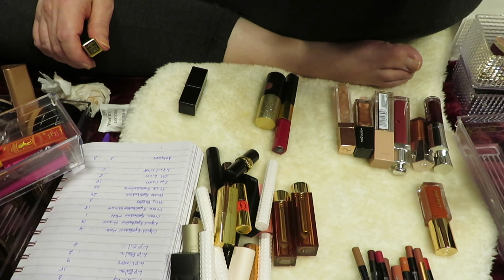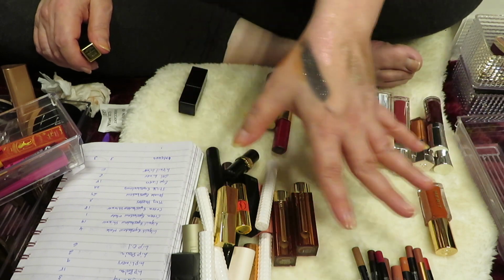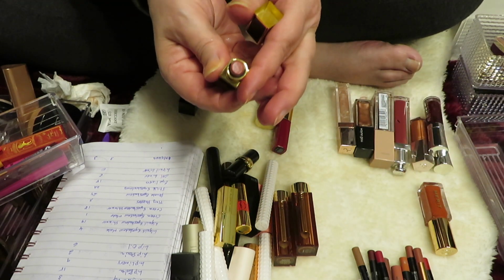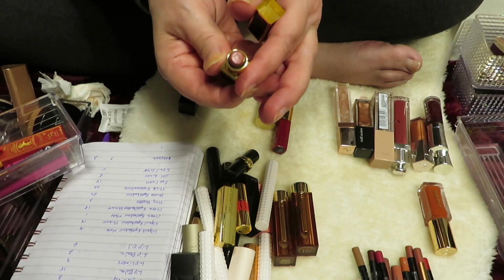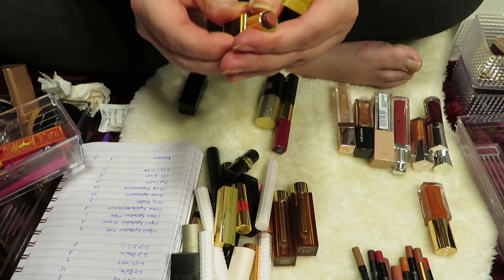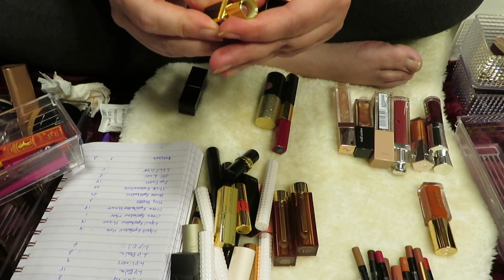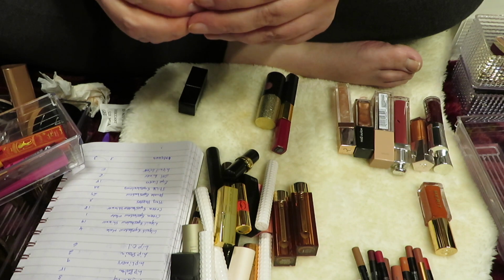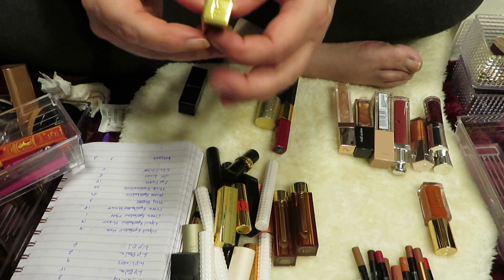Before we start in the lip category, this one's got to go. It stinks. I had it on my lips last week. It doesn't smell so bad, but the second you put it on your lips, it smells bad. So it's my very first Tom Ford, and I'm not going to throw it away. I'm going to put it with my little museum.